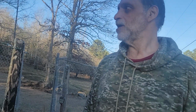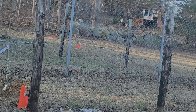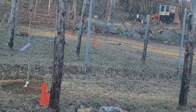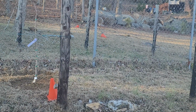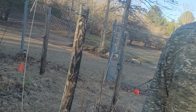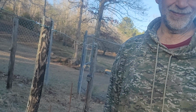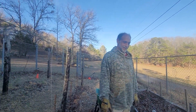We don't get any standing water down here. I mean, we have had some torrential rains, but the ground here is actually really well drained, considering. I don't think I've ever seen standing water in most places. The only place we see standing water is in our driveway.